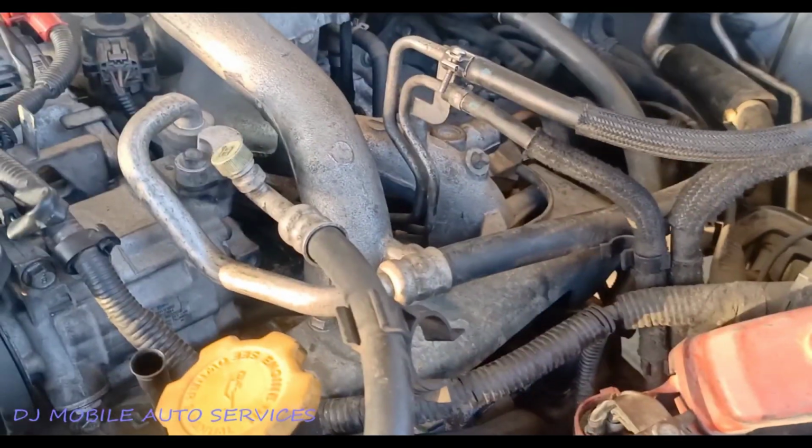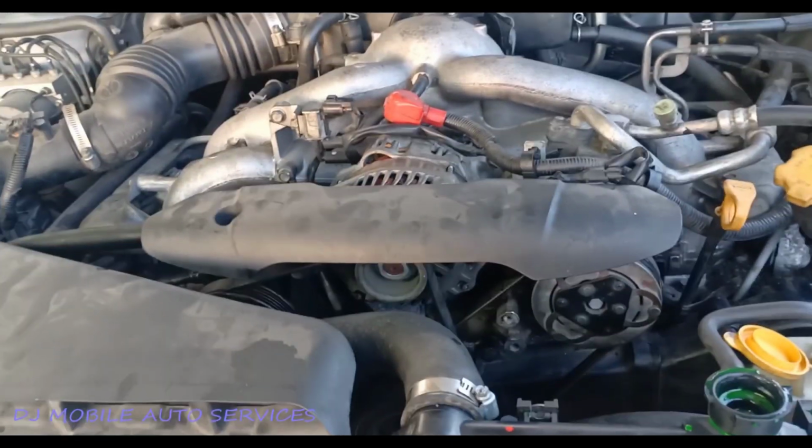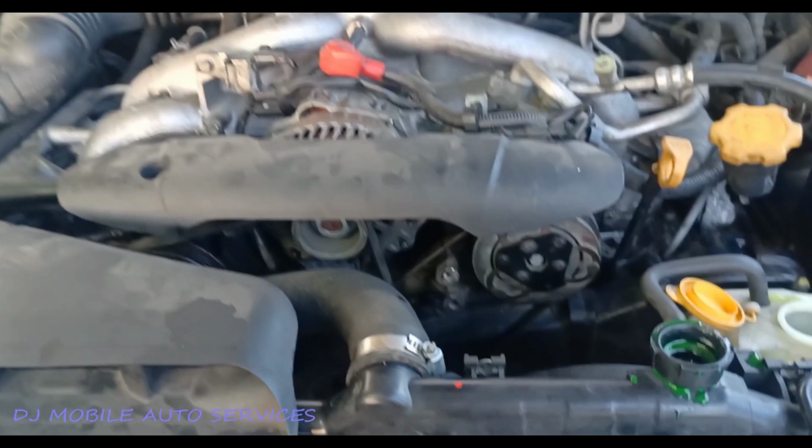Yeah, most likely this engine failed due to lack of maintenance from the previous owner, and the new owner got stuck with it. They probably didn't check the oil and do what it's supposed to do. So we're just gonna do our due diligence and get it up and running for the client.